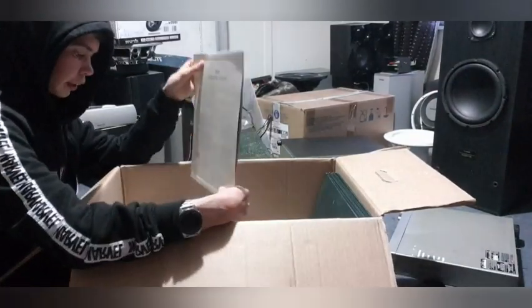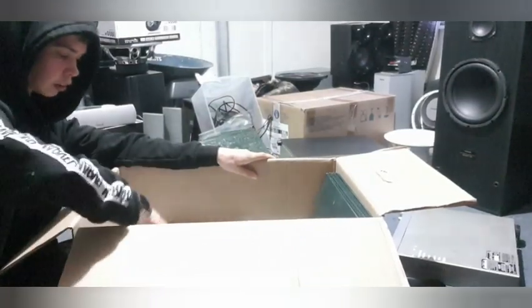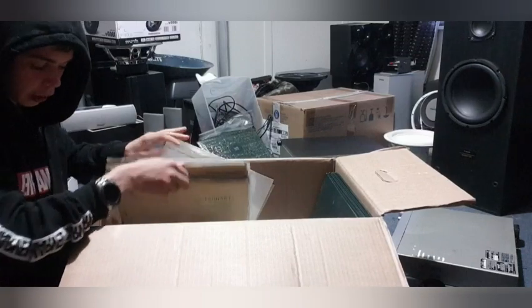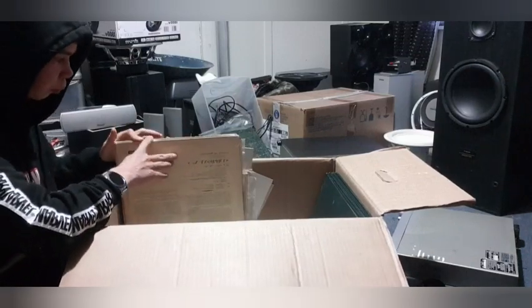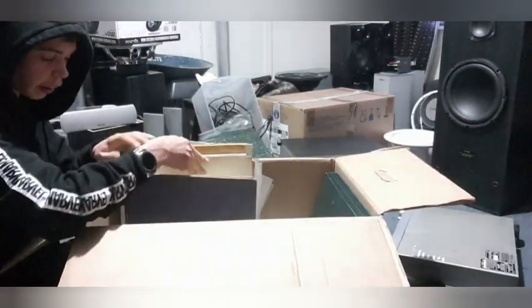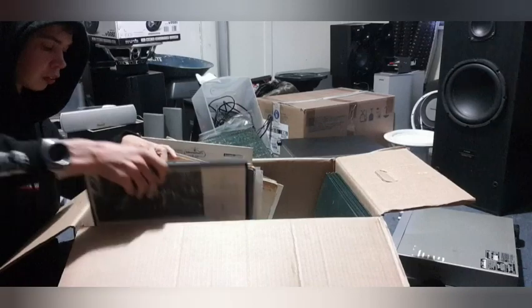So one of these. Oh word, how many are there in this thing? Oh my word, it just keeps going. Guys, it keeps going and going. My word. What's this one?